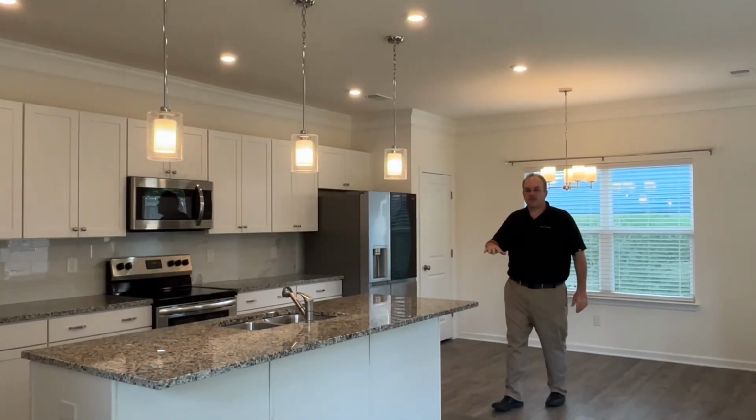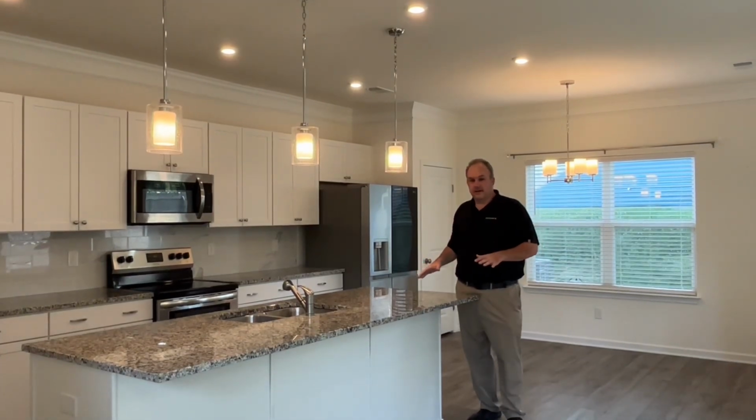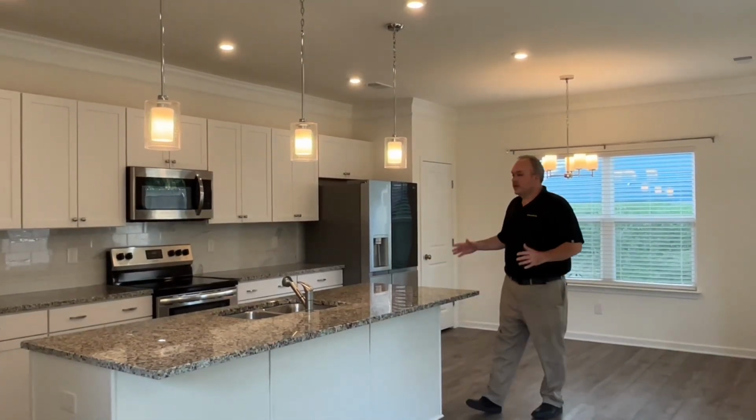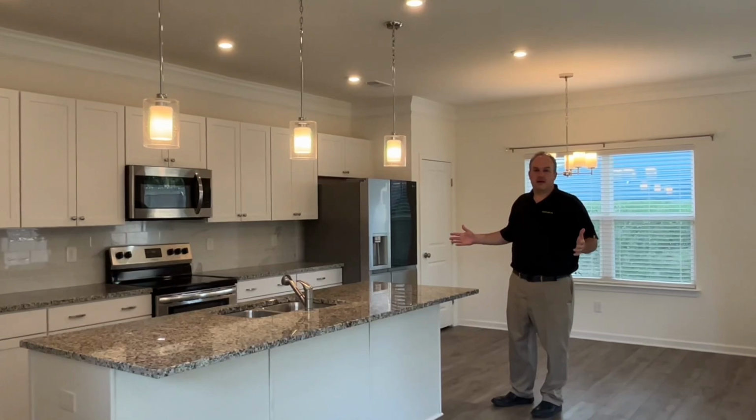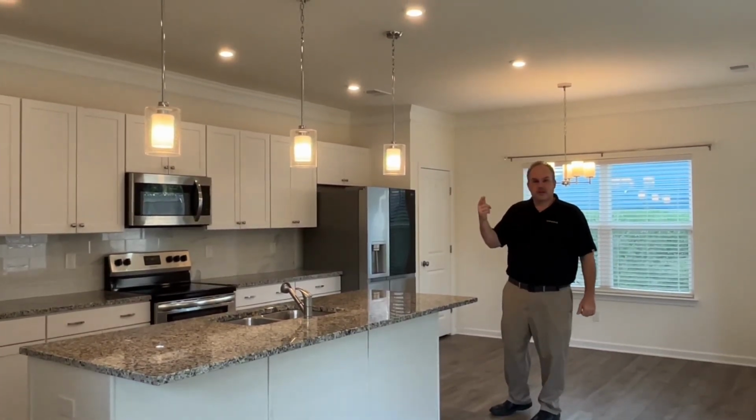Lots of countertop space, large island, or if it were mine, I'd be a giant buffet. I'm all about some buffets, but it's the openness that everybody loves. You got a nice living room over here. Then we'll head on upstairs.